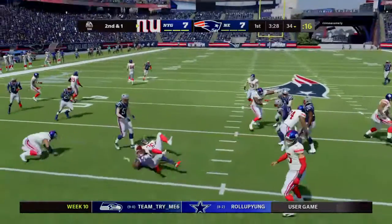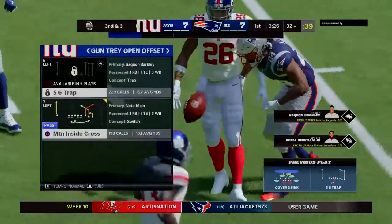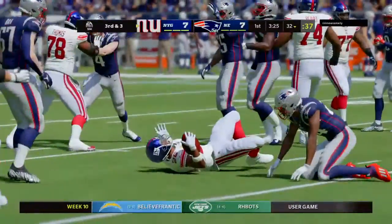On second down, here's Barkley. And this Patriot defense up to the challenge once more as they again stop him behind the line. They go backwards there 2 yards, and 2nd and 1 is now 3rd and 3.